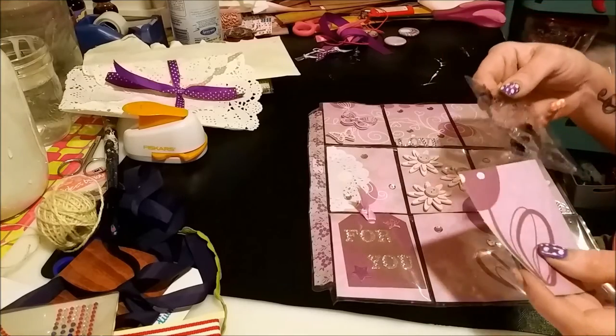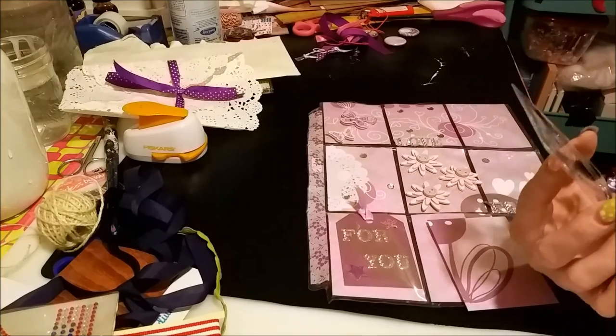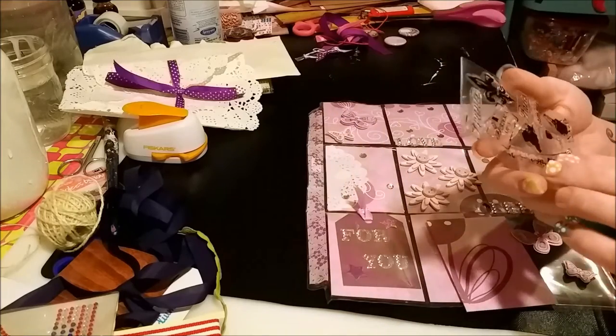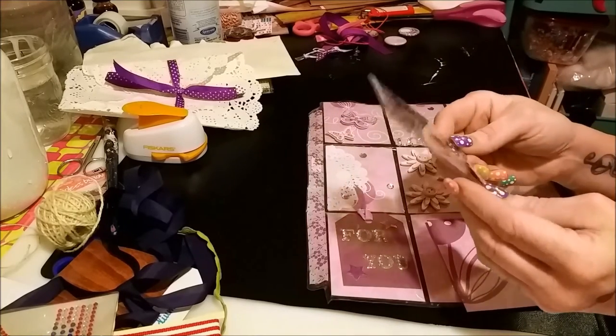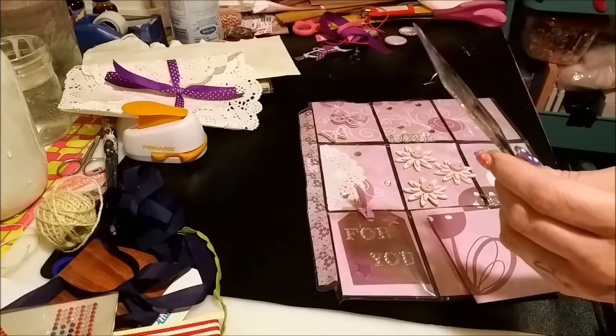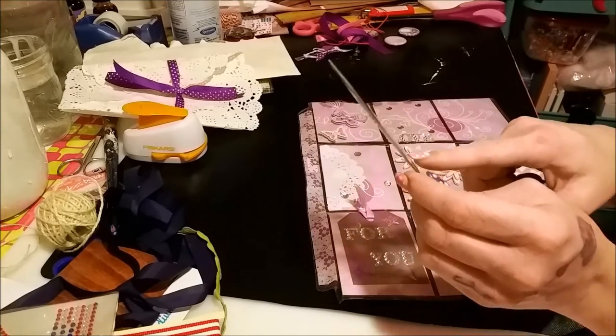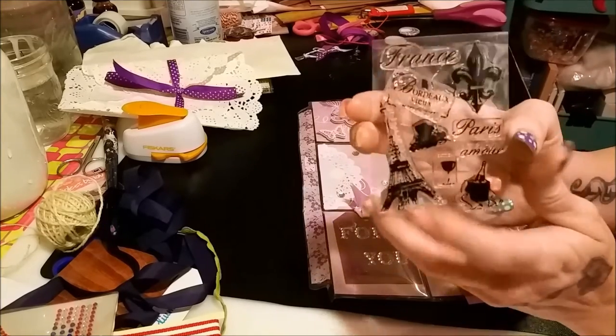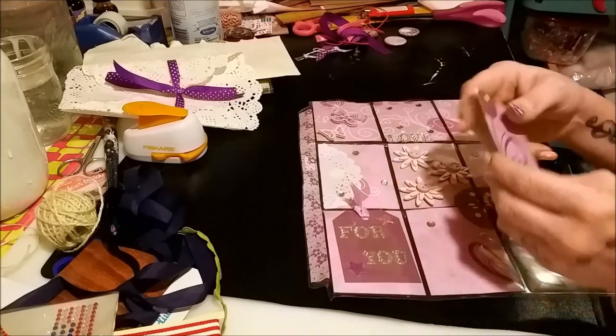And then what do we got in here? Ooh, stamps from Paris. I love it. Yay. It's one of my favorite things to get in a pocket letter is stamps. And I love that this is the Eiffel Tower. It says Paris and Amour. And it's got a wine bottle and a wine glass and a fleur-de-lis. Oh, I love it. Isn't that pretty? Those are going to be so fun to play with.